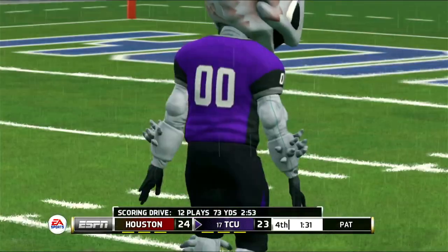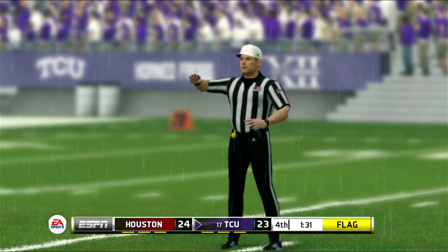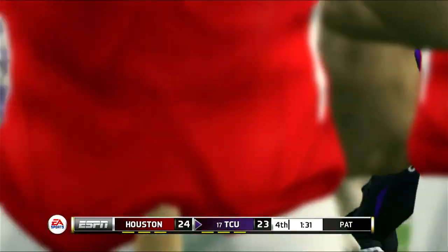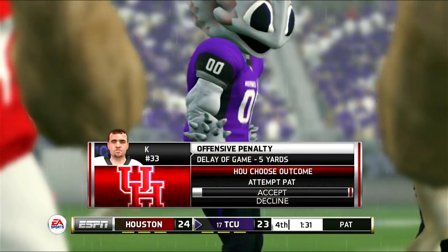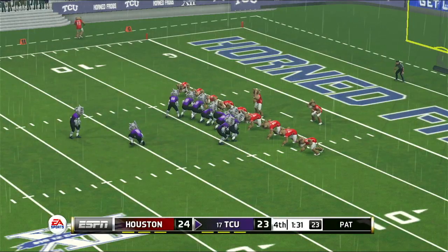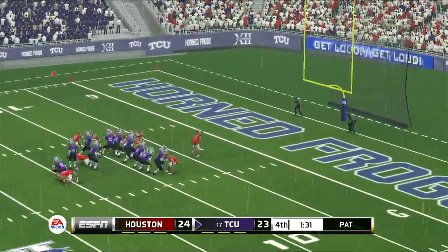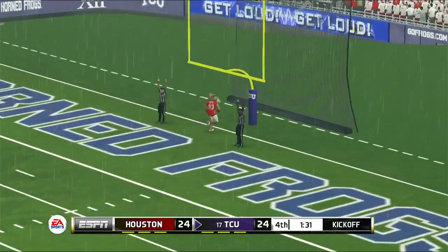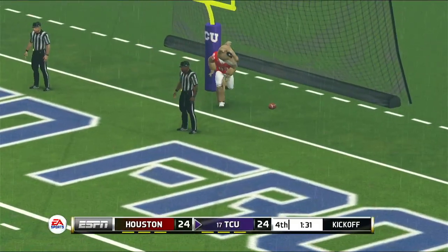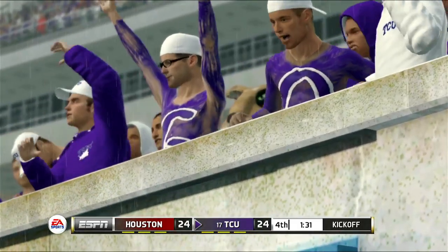Here's the PAT to tie this thing up. They didn't snap the ball in time. Delay of game. Offense. A little over a minute in the game. And he adds the extra point. A 12-play, 76-yard drive. And they add 7 points to the scoreboard.